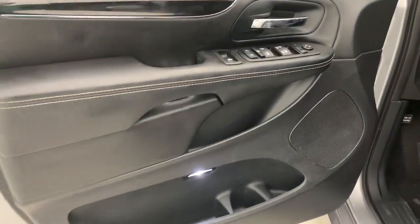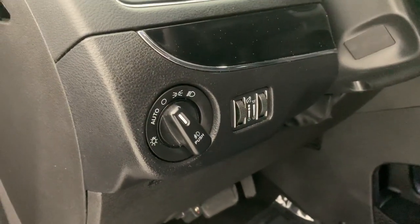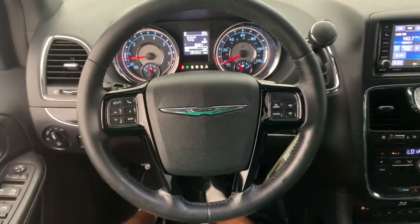These are just some of the great options this vehicle comes with: keyless entry, fog lamps, backup camera, satellite radio, steering wheel audio controls, aluminum wheels, third row seat, alarm, electronic stability control, power driver seat.